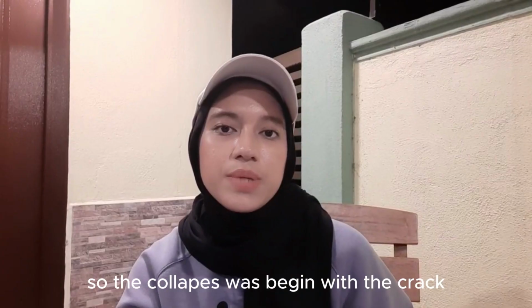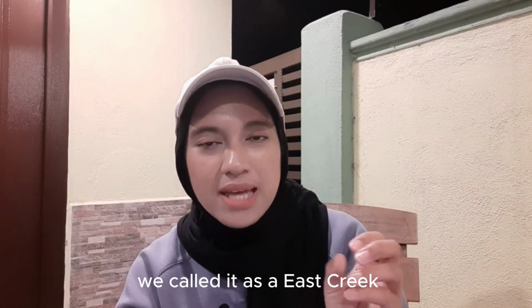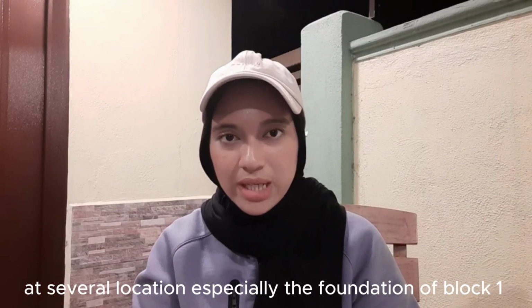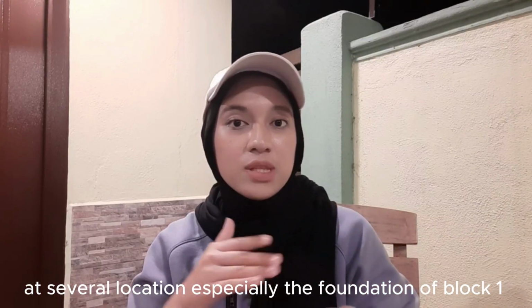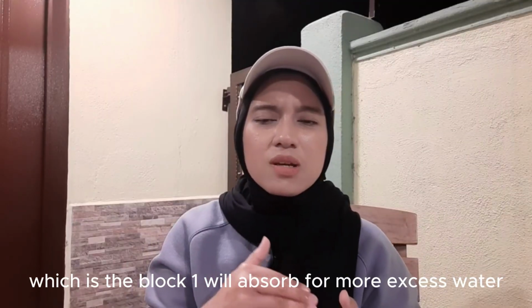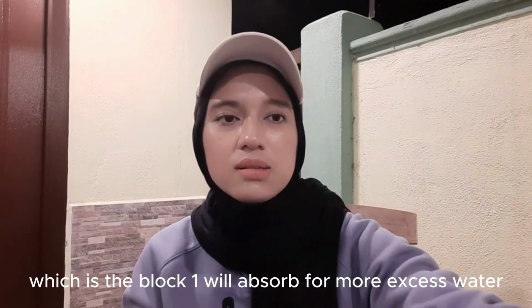The collapse began with a crack. We call it the East Creek. It started to crack when water was diverted from a local stream to bypass the building site. But the piping was not strong enough to contain the extra water, so the pipes burst in the worst way at several locations, especially at the foundation of Block 1, which absorbed even more excess water.